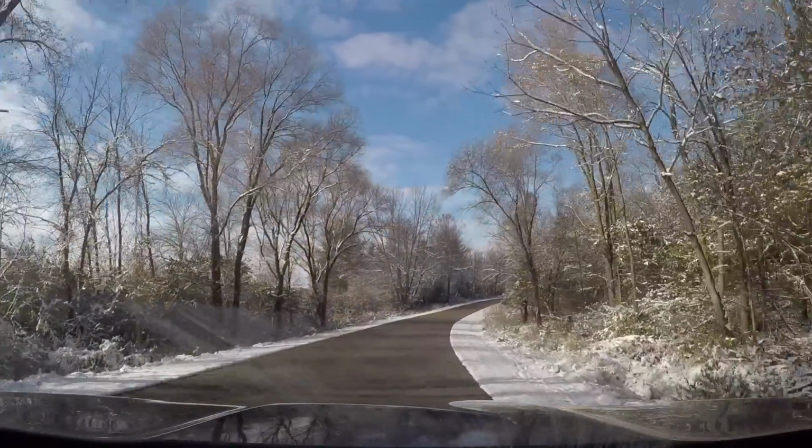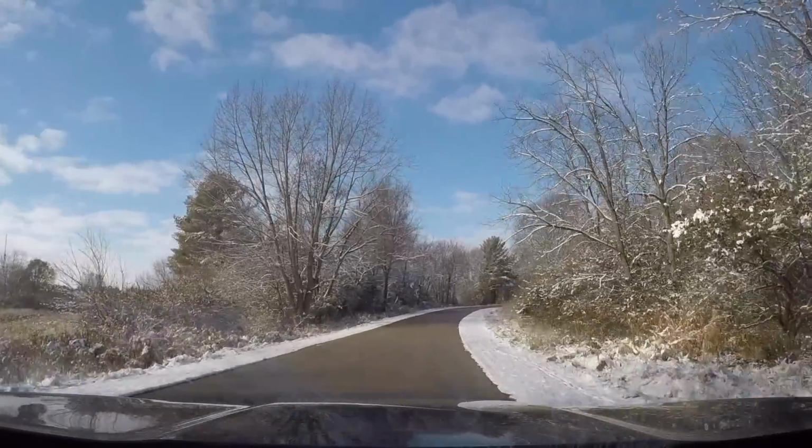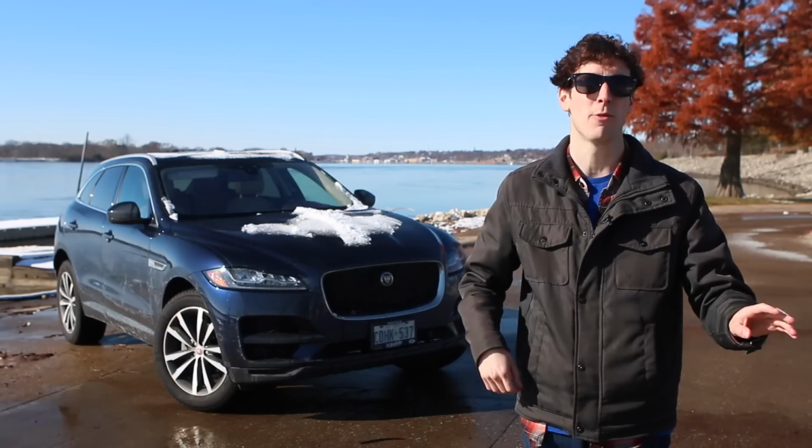So what would I change? It'd be some softer seats and softer suspension, and then you're ready to drive it anywhere you're ready for.